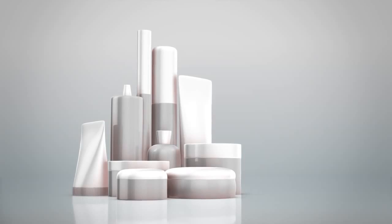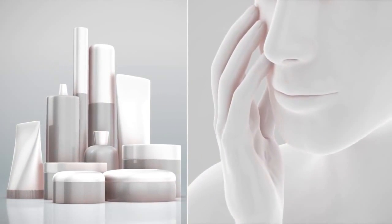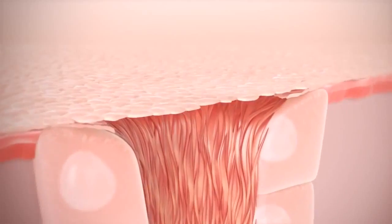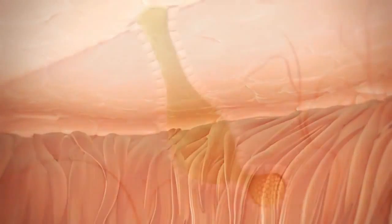Creams or makeup may block them. But most importantly, the pores can become clogged by touching or rubbing with the hands. This can push dead skin cells down into the pore or cause a layer of skin to cover the pore. When pores are blocked, the oil and keratin that are being pumped into the follicle can't get out.